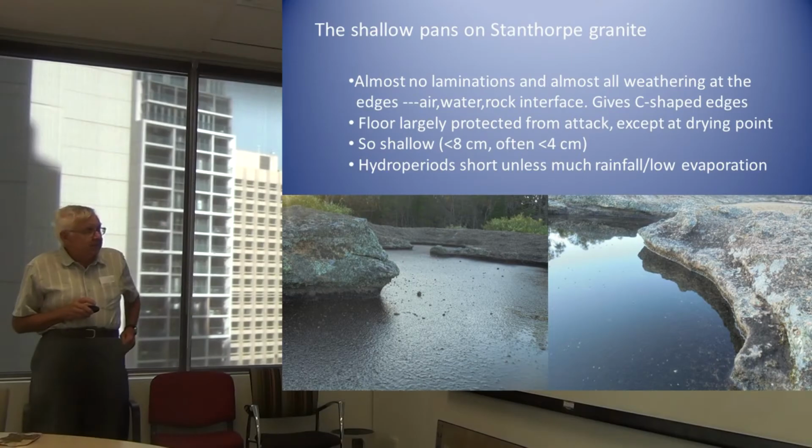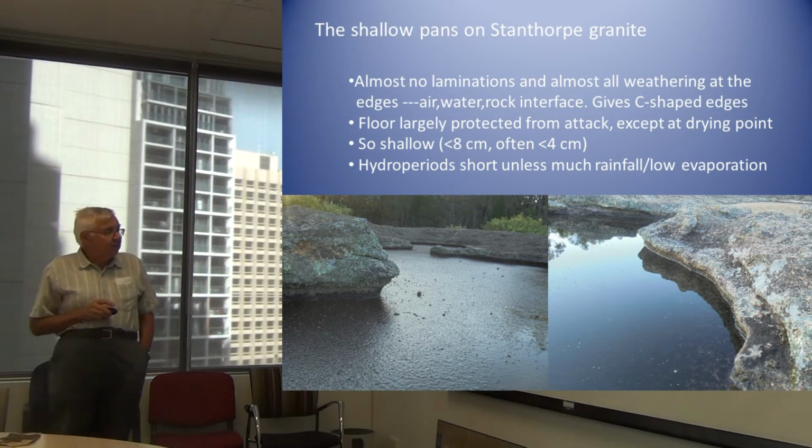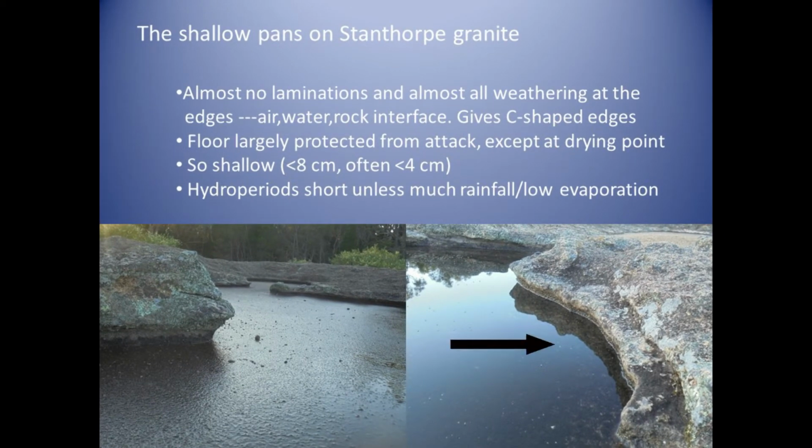It's not that hot. The pans up at Stanthorpe are quite shallow. They're only 6, 5, 4 centimetres deep, with a couple of exceptions. There's no laminations, and all the weathering occurs at the water, air, rock interface, and you get a C-shaped curve where all the action is. A little bit happens on the bottom, but not much, except when it's just drying. So these pools are quite shallow up at Stanthorpe, and so the hydro periods are short. And this is tough for the animals that try to live there, unless you have a lot of rainfall or low evaporation in winter.